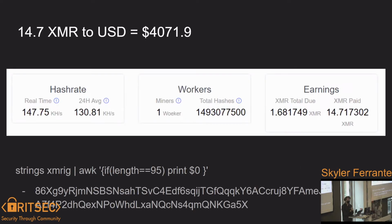And so this is an example of that command, strings XMR awk. So strings gets all sequences of printable characters in a binary. And then I just used awk to get all length 95 strings, because XMR addresses are always 95 in length. And this one starts with an eight, which means that it's very possible that they have multiple sub-addresses. So this isn't like all of the money they've made.